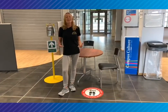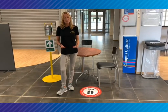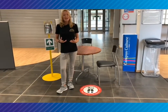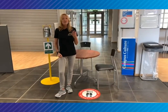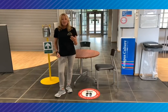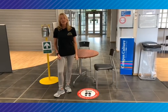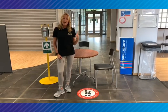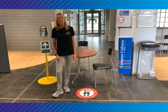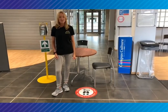I am in the Trevelyan building, and the estates team have been really busy over the summer getting the buildings ready and safe for staff and students to return. The Trevelyan building has an entry point and an exit point. The entry point being the main entrance to the building, and the exit point being the back doors, which then lead on to Maple Terrace. Both of these are very clearly signposted.